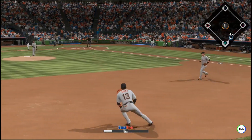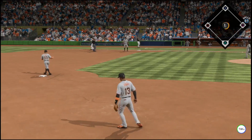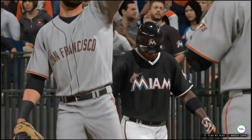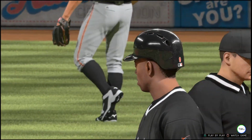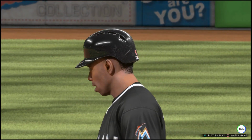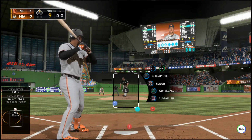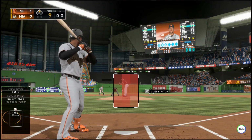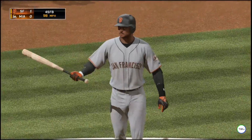To short. Brown over to his left, and the throw is not going to be in time as he's able to reach base safely. And if this is almost any other guy in baseball, he's going to be out. But he just gets down that line. Catfish Brown will step in now in a big spot here in a game as close as this one. And a chance at redemption, too, because he hasn't done much through his first three plate appearances. But he could make up for all of that with a base hit right here.